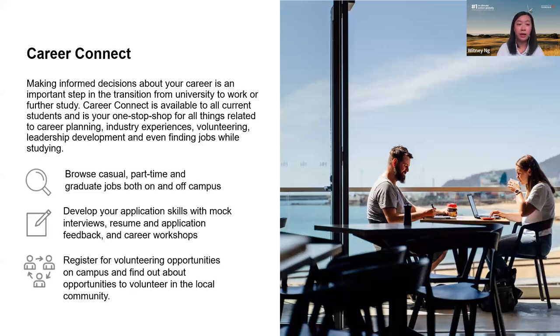So students can go to Careers Connect to ask for some support in their CV writing and also interview skills support as well. And we do encourage our students to participate in some volunteer work experience during their time in UTAS, as this would help them to engage with the community, and it would help them in future careers as well.